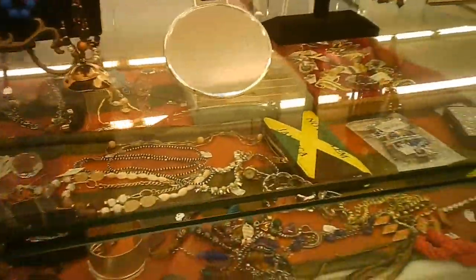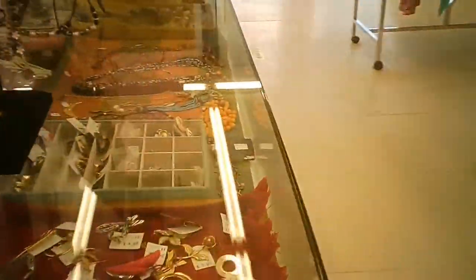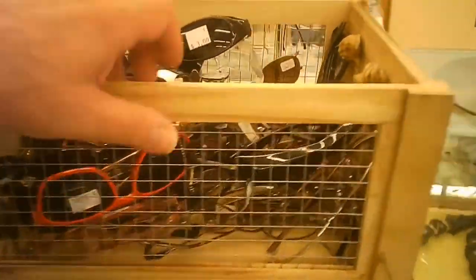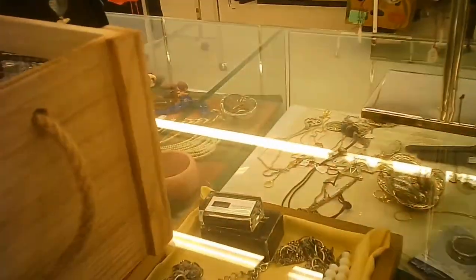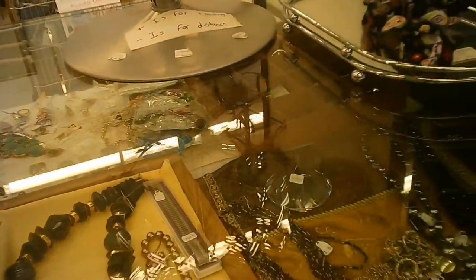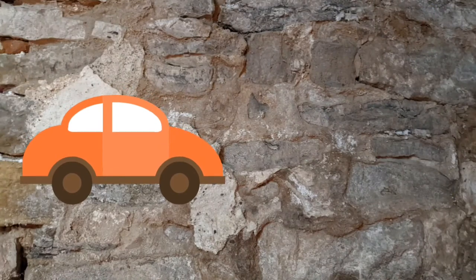And near the front, opposite the cash, is this costume jewelry display. It looks like it's locked, but it isn't. You can just pull the drawer outwards to have a closer examination. Nicely displayed. And right by the cash, there were some of these glass containers. Westwood Avenue did pick them up. Not all of them. In any case, I hope you enjoyed this tour.